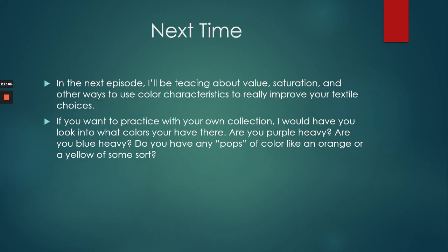So if you want to follow along and work through this with me and really develop your color sense, then practice with your own collection.